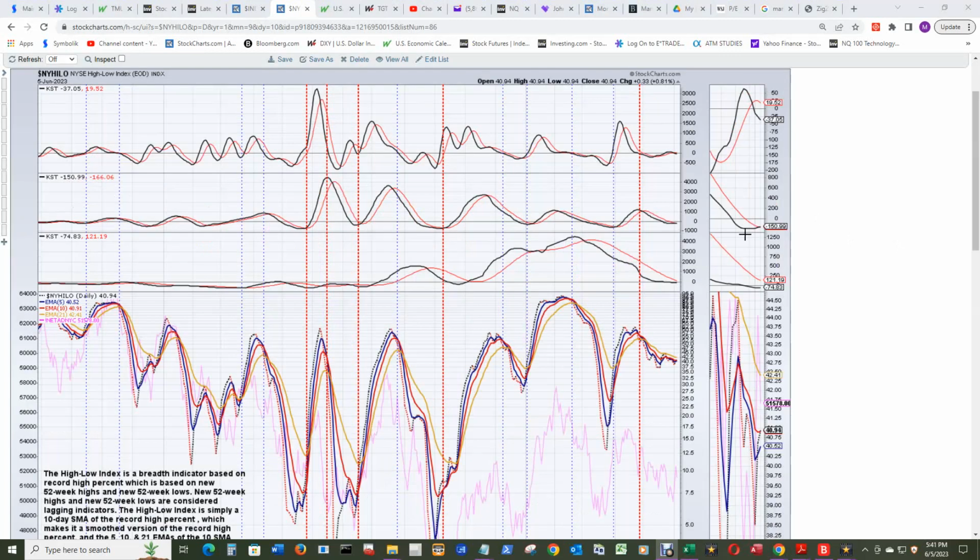And it looks like the intermediate term KST is the only one that's doing anything, and it's doing it below zero and possibly above its signal line. Let's see. Yeah, a little bit above the signal line and well below zero. Short-term KST looks like the NASDAQ composite is kind of stalled in this rollover, and it is below zero at negative 37. And the long-term KST is still in a slight downwards trajectory, and it's below zero. Signal line is above zero still, so it could redeem itself by getting above that, above zero.